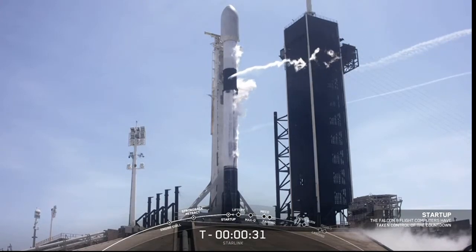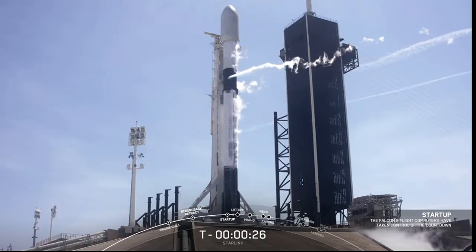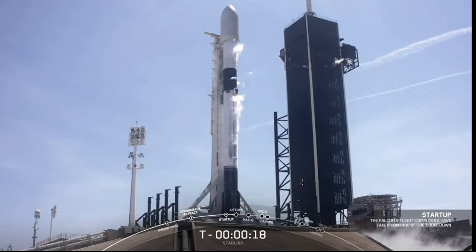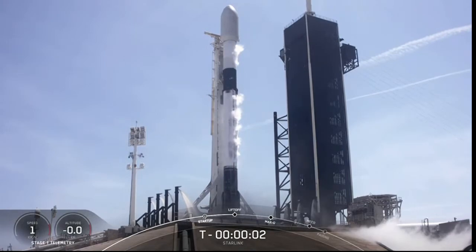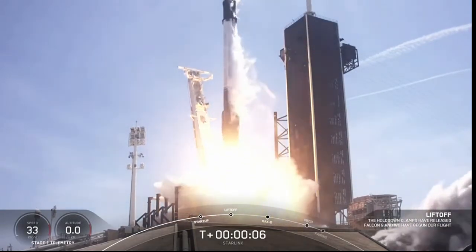T-minus 30 seconds to go. Why don't we listen in to the terminal count? T-minus 30 seconds. For Falcon 9 taking our Starlinks to orbit. T-minus 15 seconds. 10, 9, 8, 7, 6, 5, 4, 3, 2, 1, 0. Ignition. And liftoff. May the force be with us.